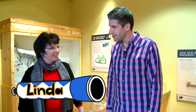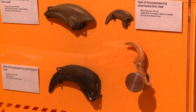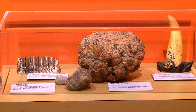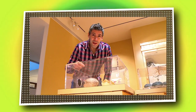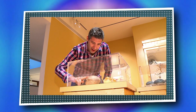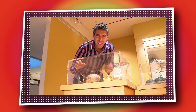Linda, what's your favorite part of this exhibit here? My favorite part is the fact that visitors can touch so many fossils that were the remains of actual dinosaurs that once roamed New Jersey. You can touch a fossilized egg, which is right here. This is so cool. You can actually touch a real dinosaur egg. Wow. I don't know about you, but I can make one mean omelet out of this egg.